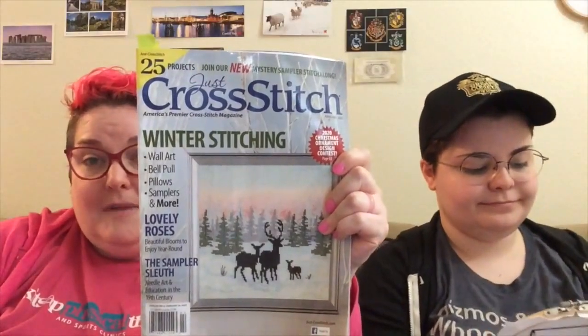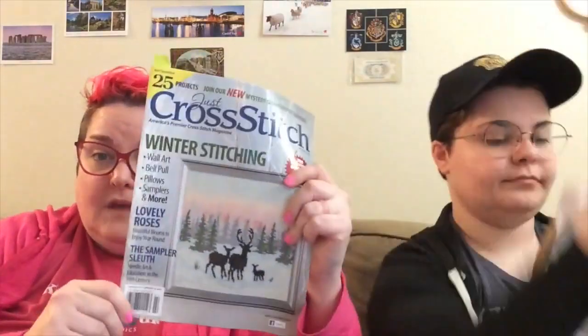I know. Okay. I got the new issue of Just Cross Stitch magazine in the post. I will say I was very happy this time because it did come in one of those plastic sleeves, although there were some pages, I don't know how this happened, because I opened it up and there were a couple of pages that were torn. It was very bizarre. It might have been when they scanned it. But how are two pages inside a plastic sleeve torn? So this is the February 2020 issue of Just Cross Stitch.